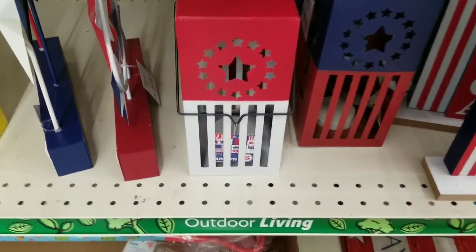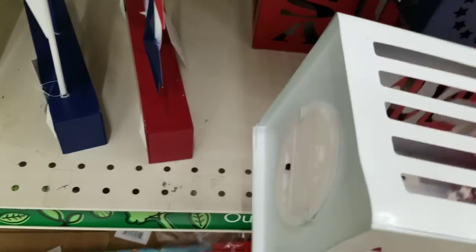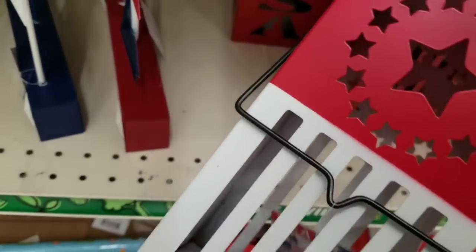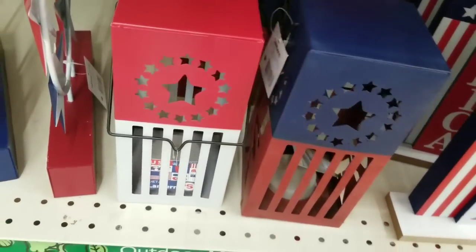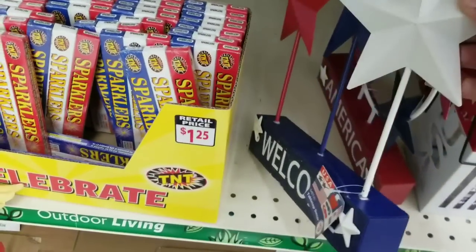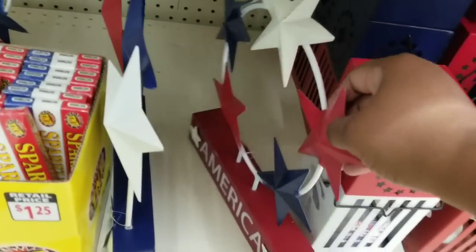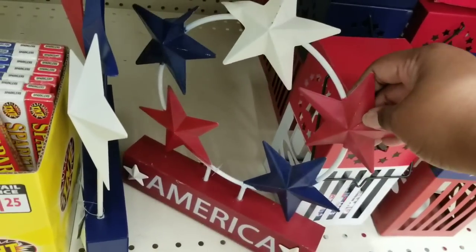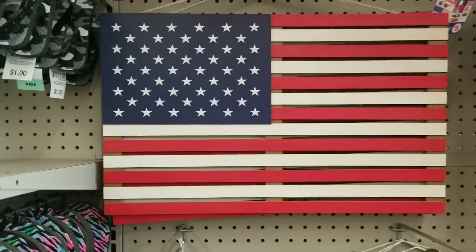Now, these lanterns here are really fun. They are solid metal. So inside they have a battery operated LED type candle. So you could definitely switch those on and off as needed. And I saw them in 2 color varieties. Now, here's another cute sign. They had this little welcome sign with little stars on the little stakes, and then they have this one with a round ring with stars on it as well that are really cute for patriotic decor.